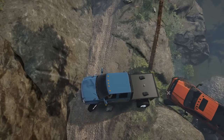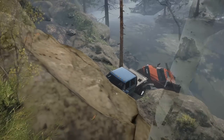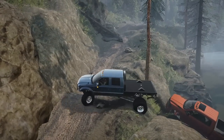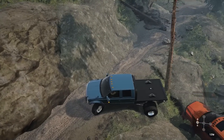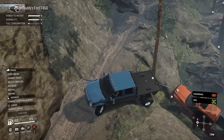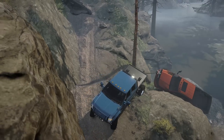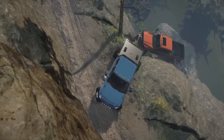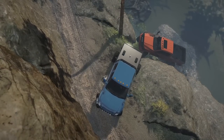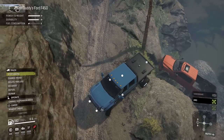Yep. It's working, kind of. Okay. So there we go. Now we need to just kind of reorient this truck. Maybe pull from this side? It still wants to tip. It still wants to tip. Okay. Well, this got a little bit more difficult than I thought it was going to be.